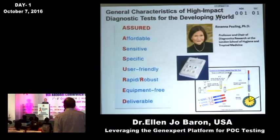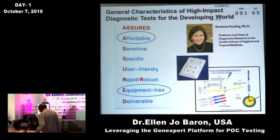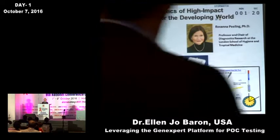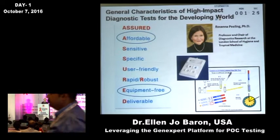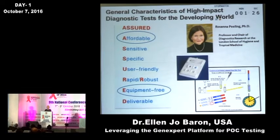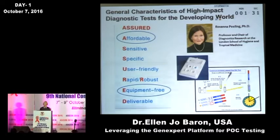The ASSURED protocol, but I'd like to point out that affordable and equipment-free are probably not possible, and we've just heard about CD4 point of cares, which certainly are not low cost and certainly are not equipment-free. So although lateral flow immunochromatographic assays such as for HIV antibody are available, they may not give the sensitivity and specificity, and for quantitative tests, they're not going to be helpful.